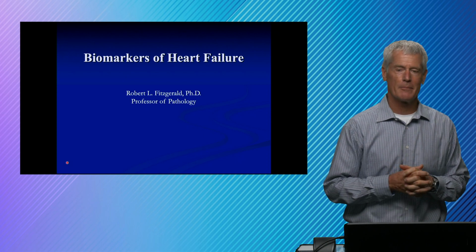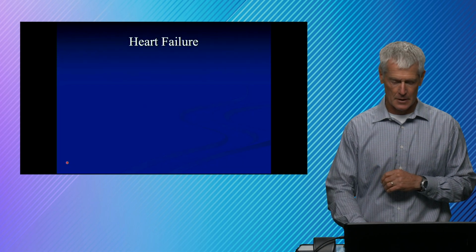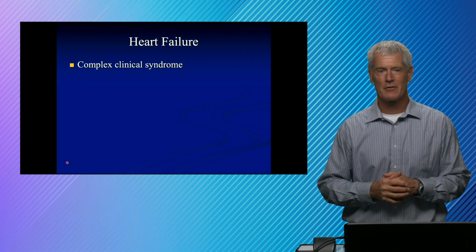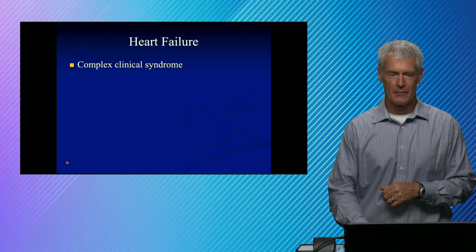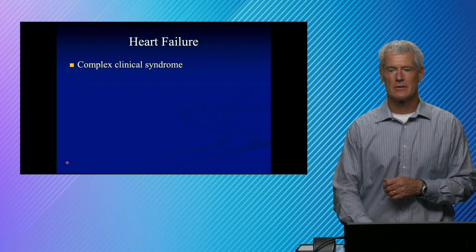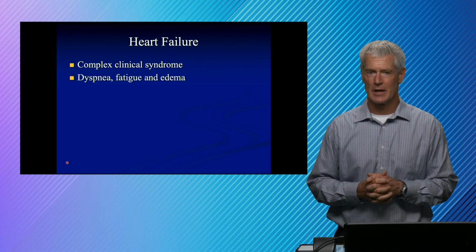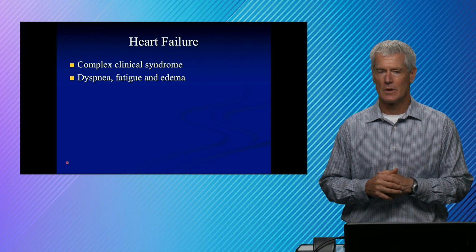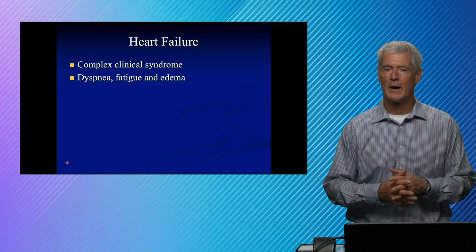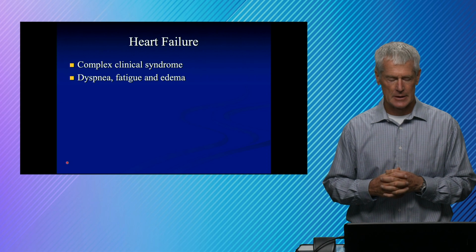We're going to be talking about biomarkers of heart failure, the natriuretic peptides in particular. Heart failure is a complex clinical syndrome, affects about 500,000 U.S. patients a year, with a very high readmission rate in this patient population, so difficult patients to take care of. The laboratory has made a contribution in the natriuretic peptides, which first came to be used here in San Diego at the VA hospital, based on a local biotech company, Biosignature Diagnostics, who first developed the natriuretic peptides.